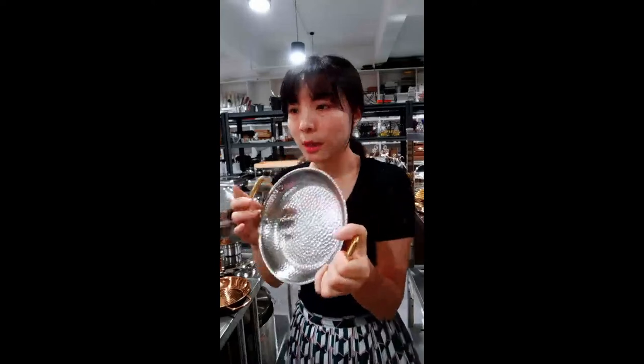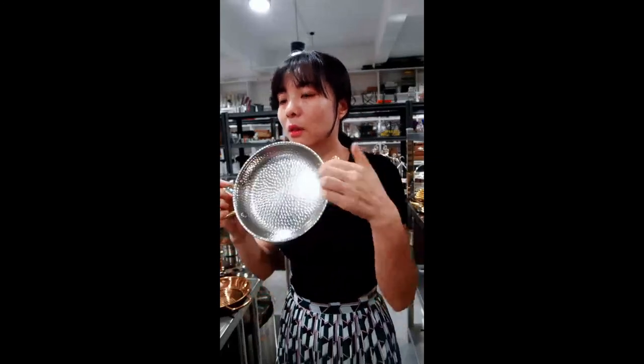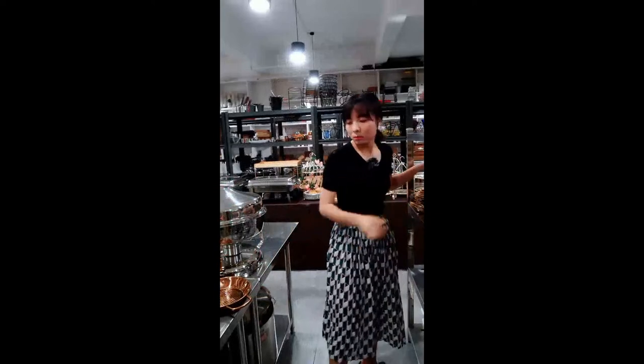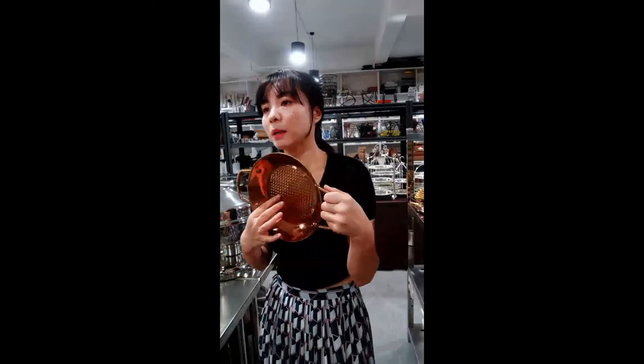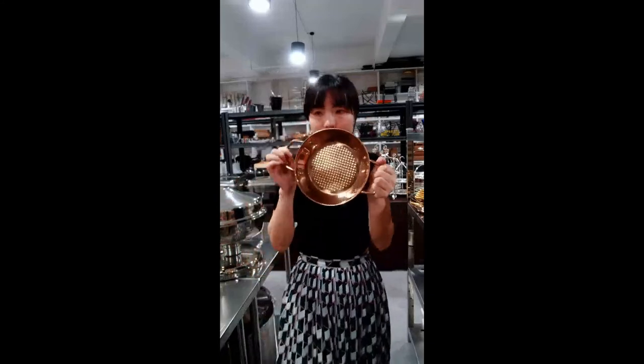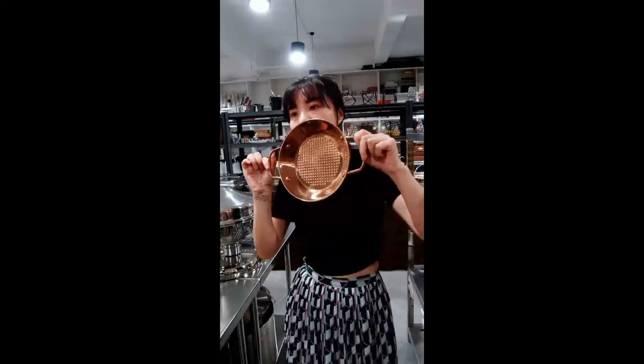And here, the design is not easy to stick food on. This design is uneven, and the bottom is also easy to wash. This color looks high end.